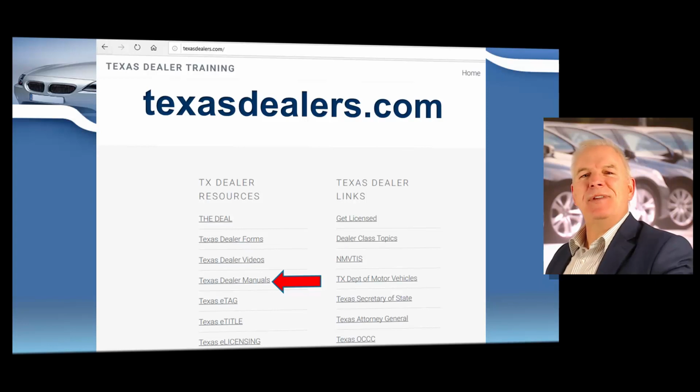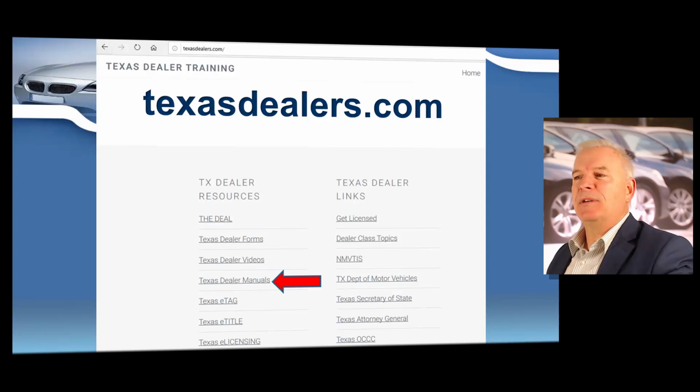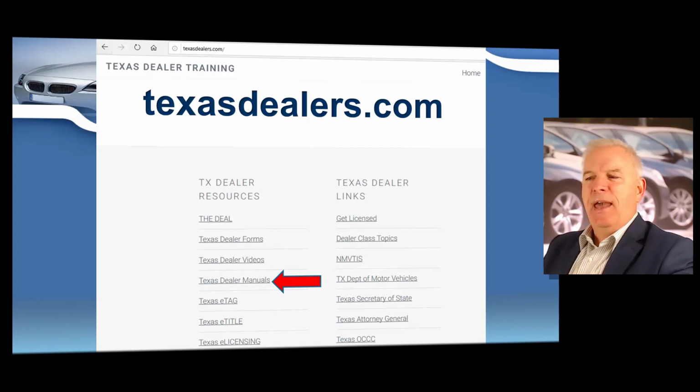Texas Department of Motor Vehicles Salvage Manual. The TxDMV has a very extensive salvage non-repairable manual that you can download. We've got a link to it at texasdealers.com. This very informational manual goes much further into salvage and non-repairable vehicles, and I strongly encourage you to download the training manual after you've completed your dealer training course. Remember, that's at texasdealers.com. Just scroll down there and you can click on the Texas Dealer Manuals link.